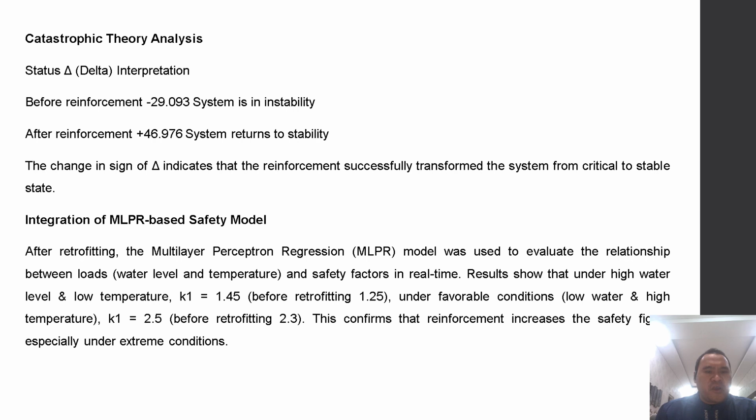And also the integration of the MLPR-based safety model. After retrofitting, the multi-layer perceptron regression model was used to evaluate the relationship between loads, meaning water level and temperature, and safety factors in real time. Results show that under high water level and low temperature, K1 is 1.45, while before retrofitting it was 1.25. Under favorable conditions, low water level and high temperature, K1 is 2.5, while before retrofitting it was 2.3. This confirms that retrofitting increases the safety factor, especially under extreme conditions.